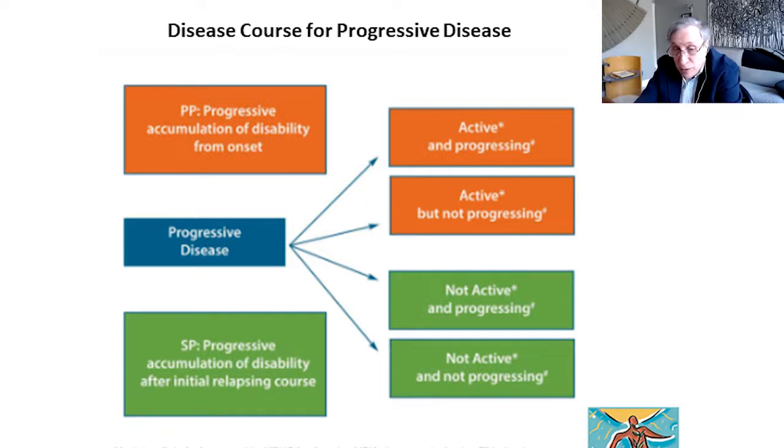But remember, for those determinations, it must be framed in time. And like I said, we recommended 1 year. It doesn't have to be, but it must be defined in time. Because if you take the case of secondary progressive MS without time framing, it was always active because they had to have had a relapsing course beforehand. So that's how we characterize those.